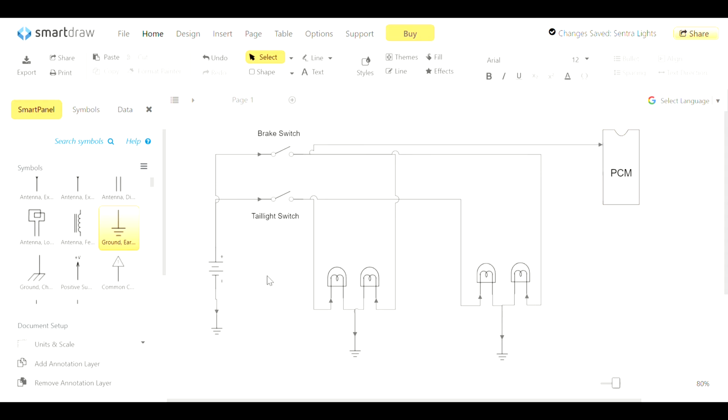Let me show you real quick how that's happening. So, normal operation, we turn our taillights on, we supply power to this left taillight bulb, and we also supply power to this right taillight bulb. And then both of these have a path to ground, completing that loop. But in our instance, we have a poor connection at this ground. So I'm going to remove this so we can highlight what's actually going on with our left taillight bulb and why this is causing our problem.